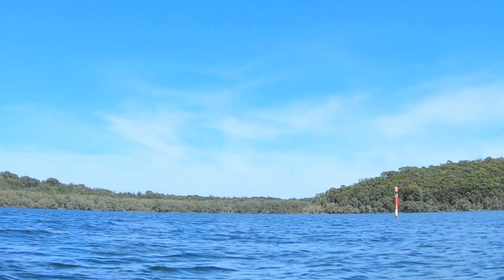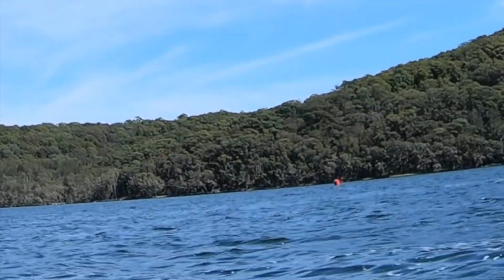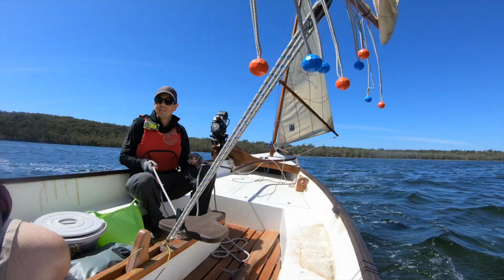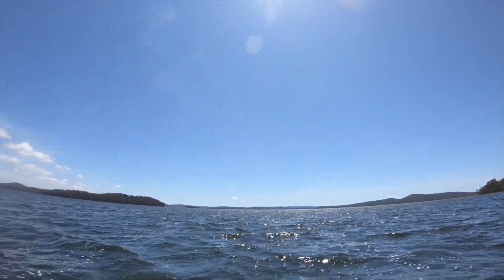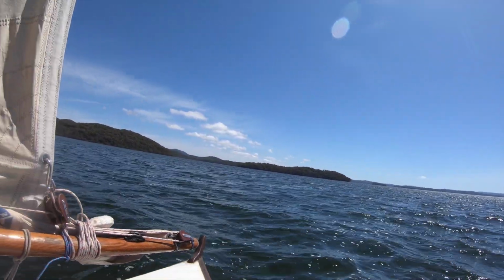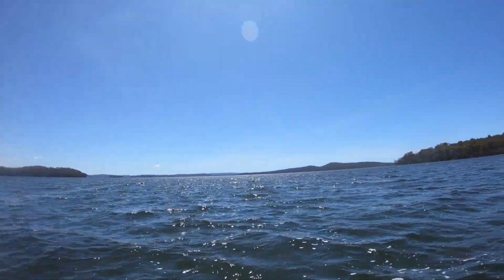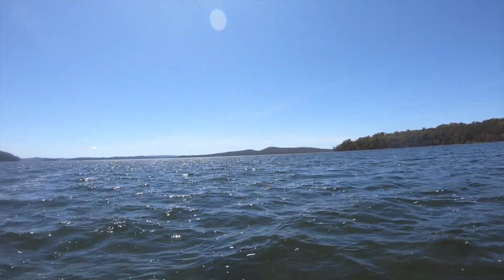We're just passing the first port marker. This red can over here is the second port marker. We're doing a long tack over to this island, and then we're going to tack back across the lake, and somewhere on that point there I think is Shelley, which is where we should find the rest of the fleet.